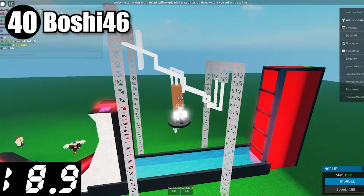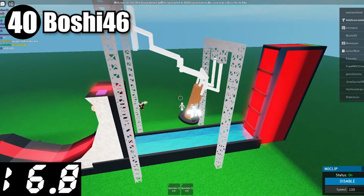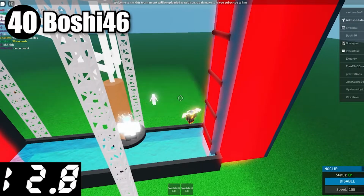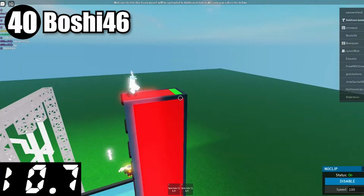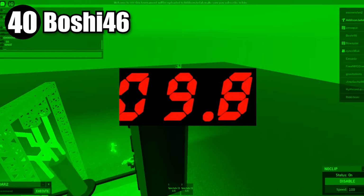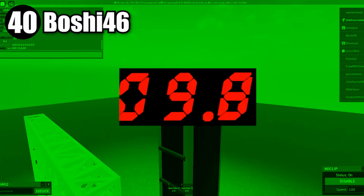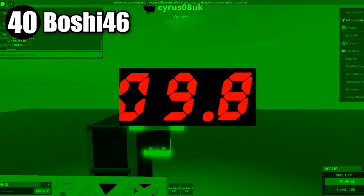Now onto the log grip, the RNG grip. Will the RNG work in Boshy's favour? Yes, it will. They're going to do it. They've got time. He pushes it towards the lumberjack line. They're up, and Boshy clears. Boshy 46 is the second person to clear stage 1. Can you believe it? We have another clear.